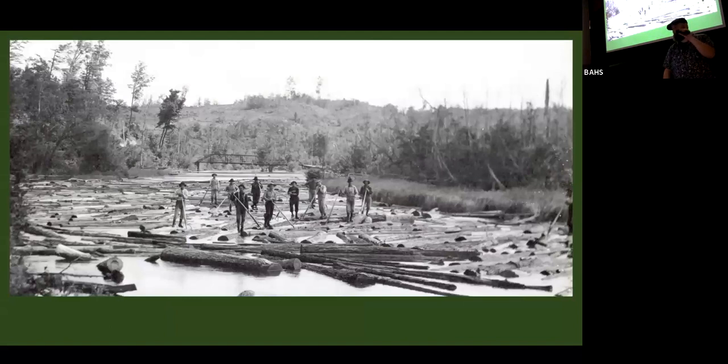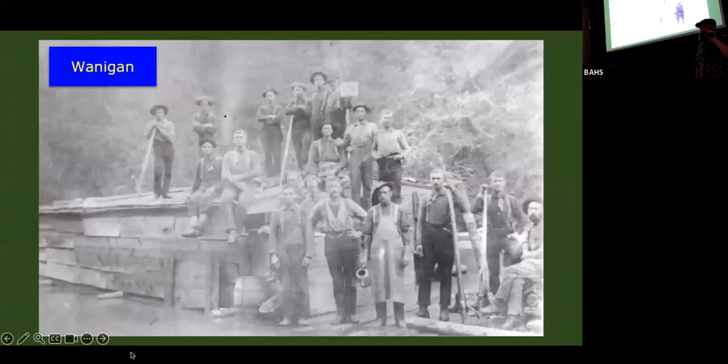Oh, so that's on River Road, between where the trailhead for the Betsy Valley Trail is. The men who worked on the river would sleep at various places. They had camps and houses that would house them each year. But on the river itself, they had a base of operations called the Wanigan, where their meals were prepared and everything like that. This is an image of an example of a Wanigan.